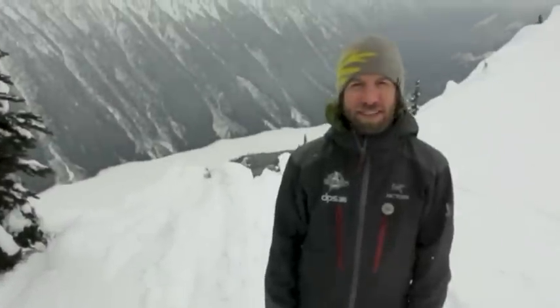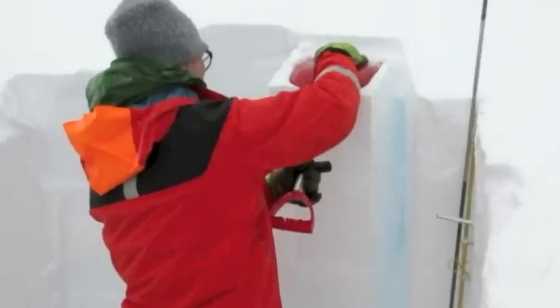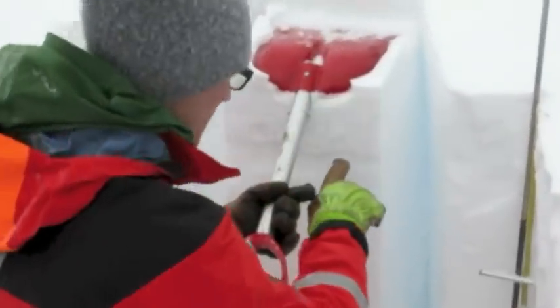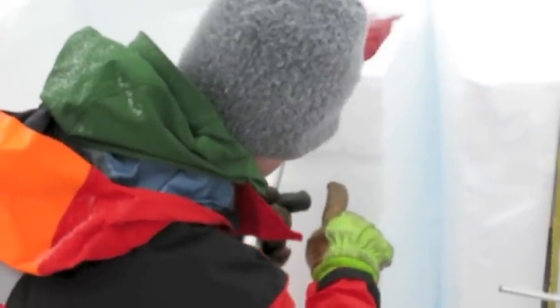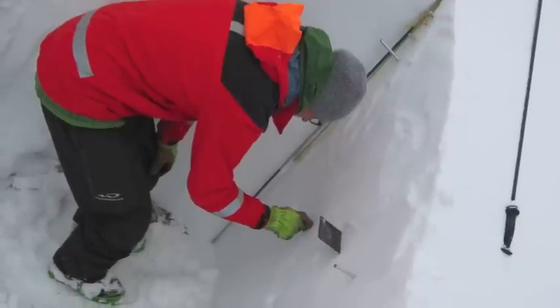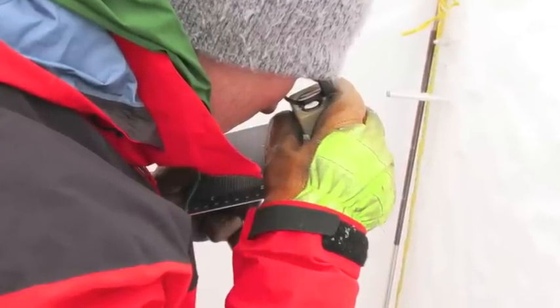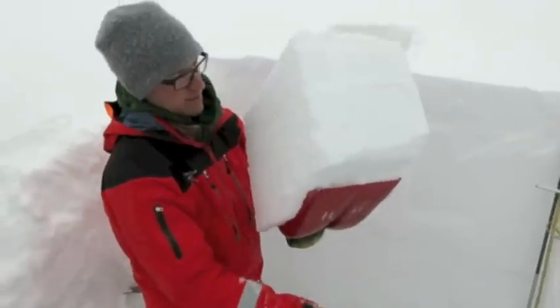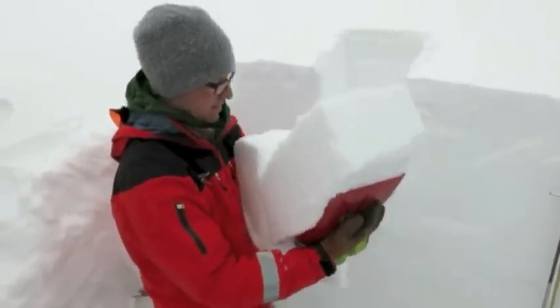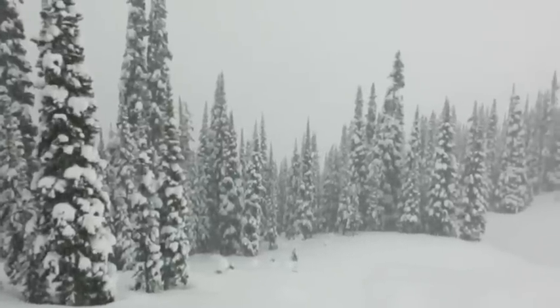So primary concerns right now are storm snow and wind slabs that have formed in the alpine on the immediate lee side of ridges. We do have a surface hoar layer that's down about 10 to 15 centimeters out here in the Duffey. We were getting results on the surface hoar layer down about 10 to 15 centimeters. Right now it's not a huge issue because the snow above hasn't become stiff enough or slabby enough to have enough cohesion to slide on it.